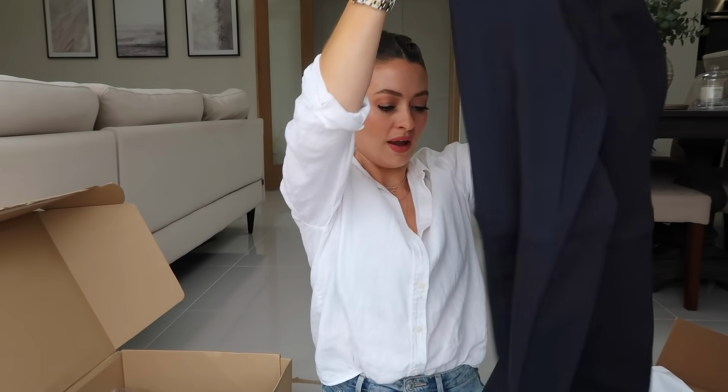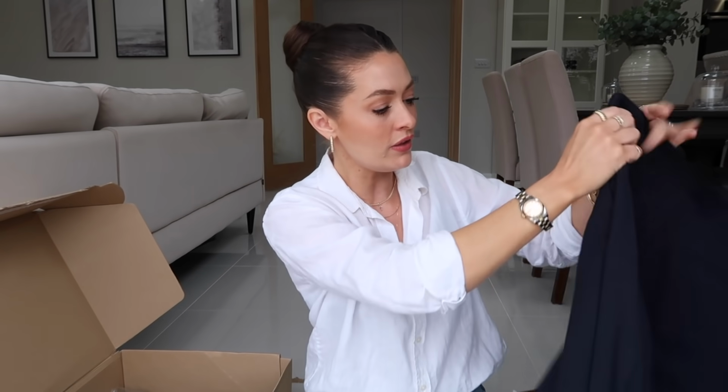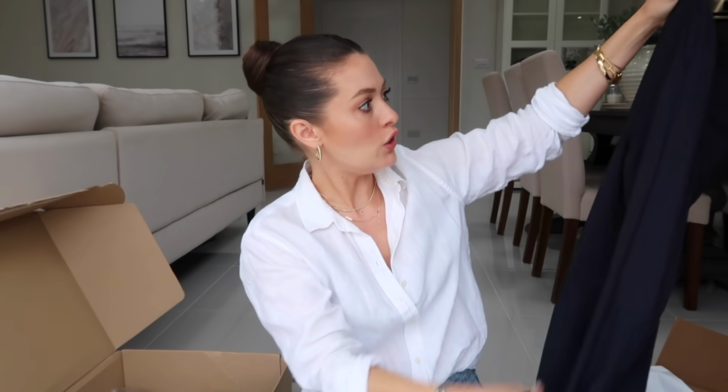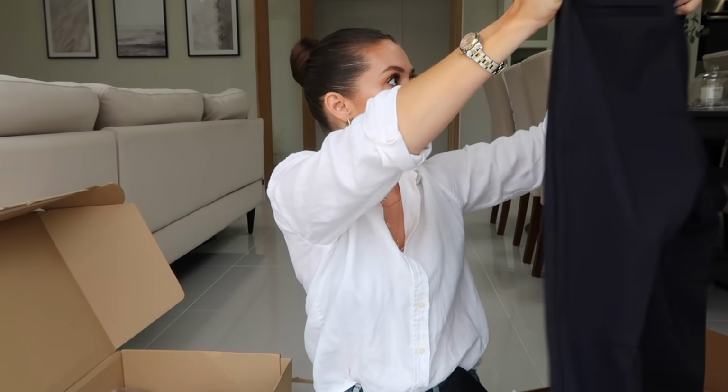Okay, so these, oh, they look lovely as well actually. These have actually got an elasticated band at the back, so a super stretchy piece of elastic just on the back of the trousers, not at the front. So they look really nice. They look slightly slimmer, I'd say, and also slightly lighter. I'm not sure how well that's going to show up on camera, but the Zara ones look slightly lighter. But yeah, they look really nice as well.